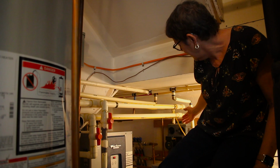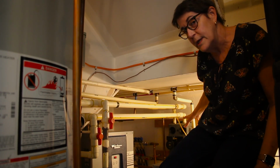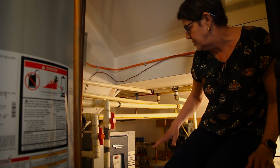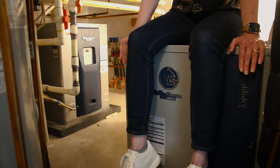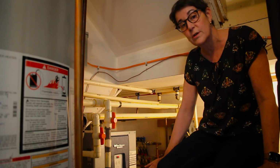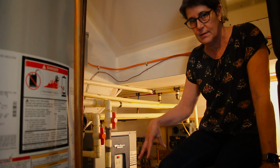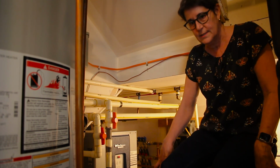It comes in there, and then it's propylene glycol in the pipes, and that gets distributed to 2 pieces of equipment. This one here is essentially the condenser unit that in most houses, or in air source heat pumps, is on the outside of the house. Here it's inside.